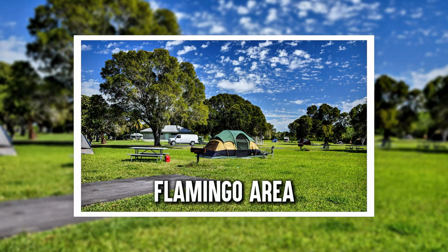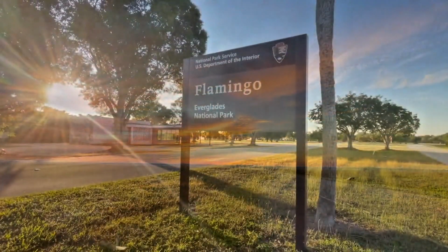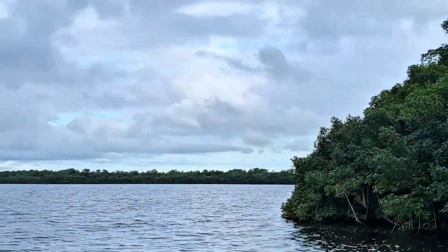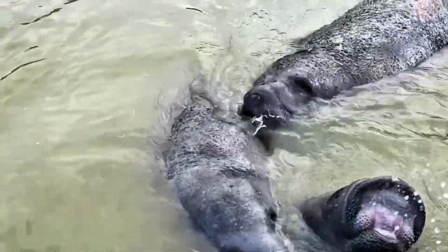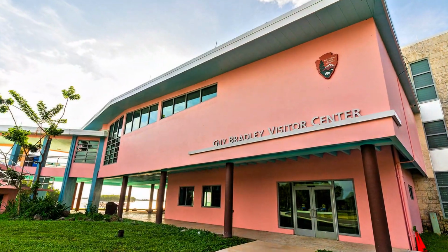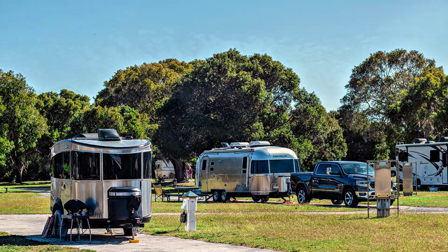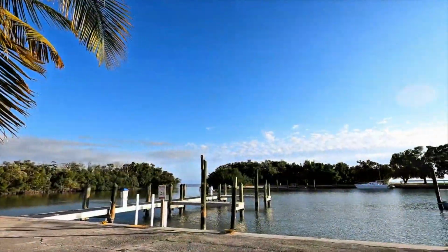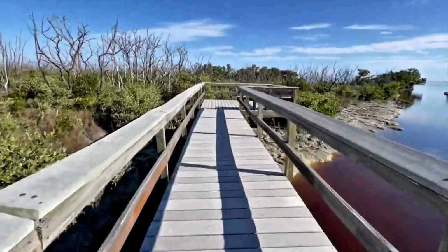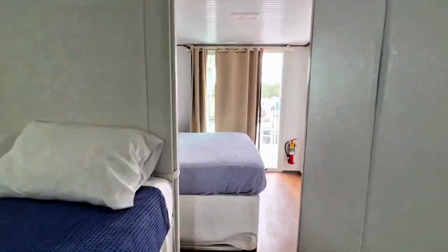Flamingo area. 38 miles from the Homestead entrance, roughly an hour away, you'll find Flamingo, a laid-back base camp where freshwater wilderness meets Florida Bay. It's a hotspot for wildlife like manatees, dolphins, and even American crocodiles. Here you'll find the Guy Bradley Visitor Center, campgrounds offering everything from drive-up spots to RV hookups and even eco-tents, boat ramps if you brought your own vessel, some hiking trails like the popular Eco Pond Loop, and the recently reopened Flamingo Lodge. Yes, actual hotel rooms inside the park.